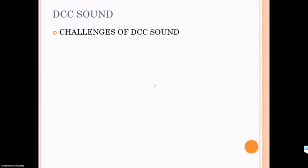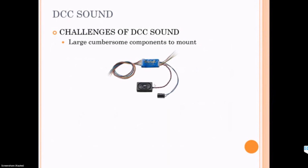But like all good things in life, there are challenges associated with DCC sound. Well, for one, you have large, cumbersome components that you have to mount. What do I mean by that? Well, here's a picture of a standard DCC sound decoder. You have the decoder itself that has to be mounted. You have wire bundles that need to be accounted for and tucked into the shell. Obviously, you have a speaker you have to worry about.